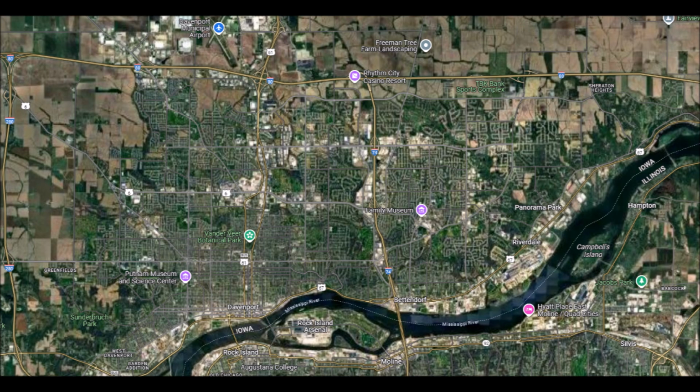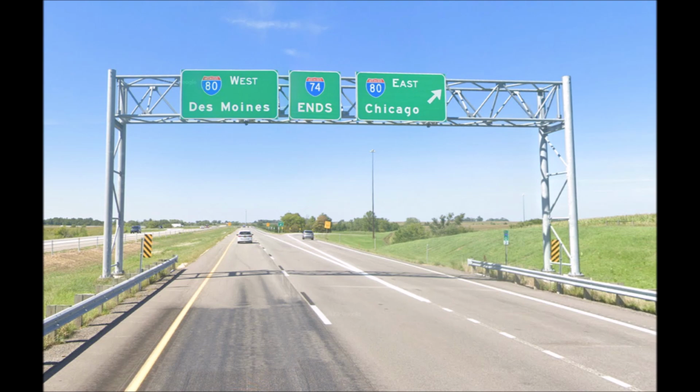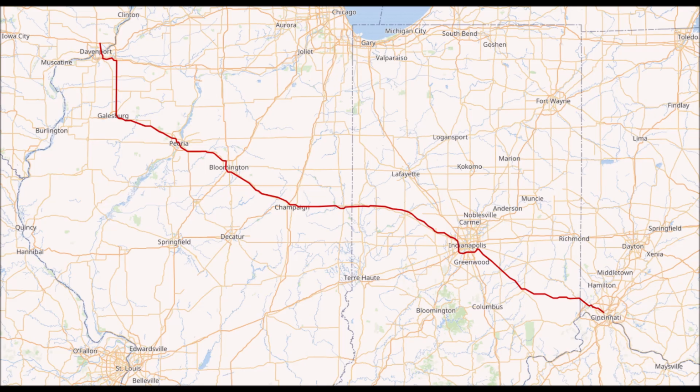Now across the river, and cutting between the other 2 cities of the area, Bettendorf and Davenport, 74 makes its final run through the suburban terrain before finally terminating at another junction with I-80, this time of the T variety. This thus ends I-74's western segment at 415 miles.